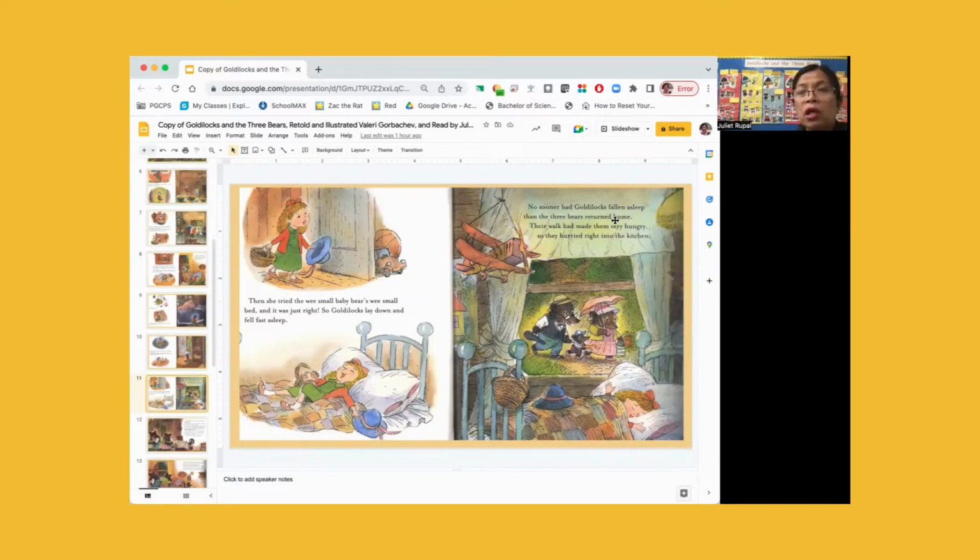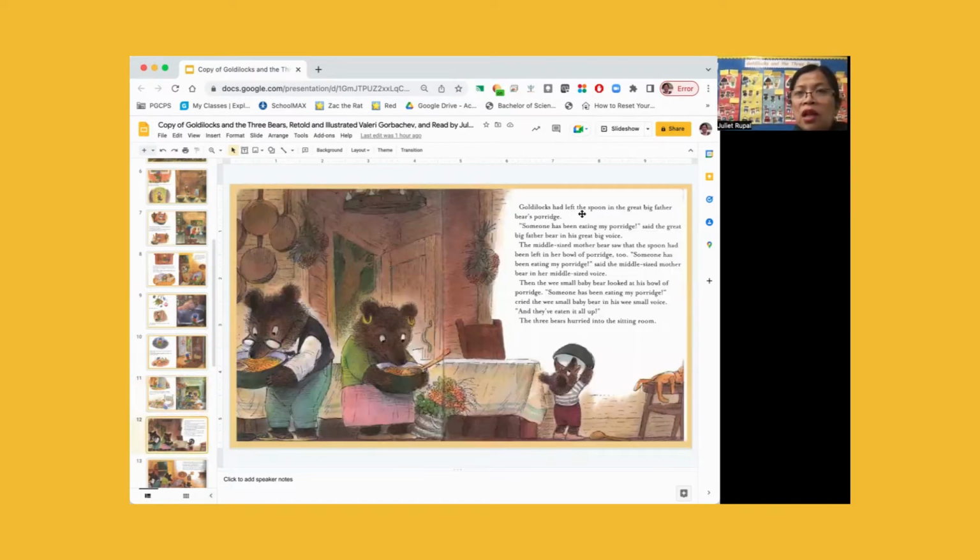No sooner had Goldilocks fallen asleep than the three bears returned home. Their walk had made them very hungry, so they hurried right into the kitchen. Goldilocks had left the spoon in the great big father bear's porridge. "Someone has been eating my porridge," said the great big father bear in his great big voice. The middle-sized mother bear saw the spoon had been left in her bowl of porridge too. "Someone has been eating my porridge," said the middle-sized mother bear in her middle-sized voice.